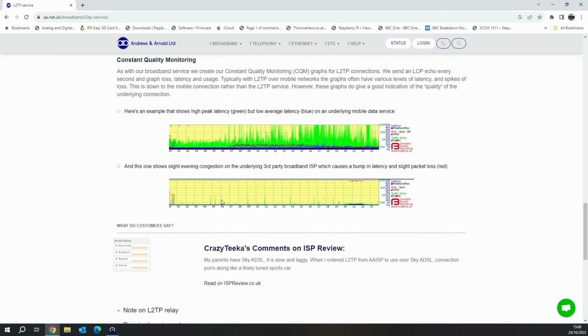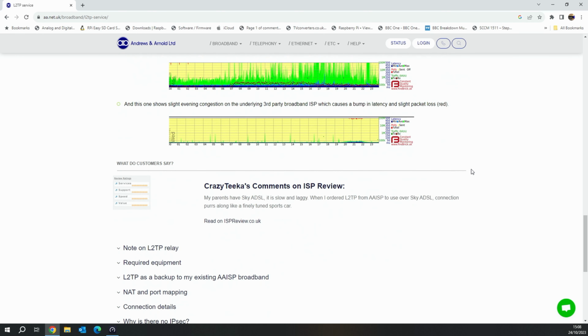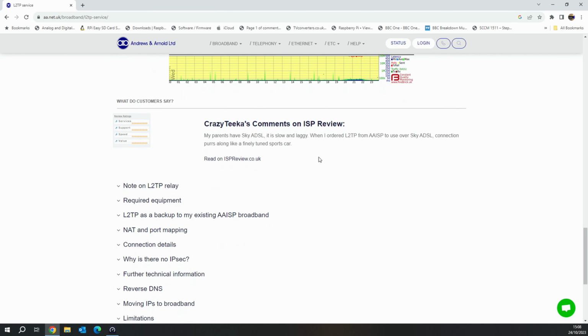The thing I like about Andrews & Arnold is it's good for techie people. When you sign up, they give you a load of information. You log into their control panel and you can see your connection, with graphs so you can see the data rates going through, and latency, everything like that. They can even send you alerts if the connection goes down.